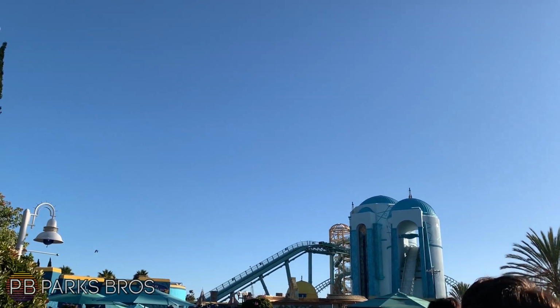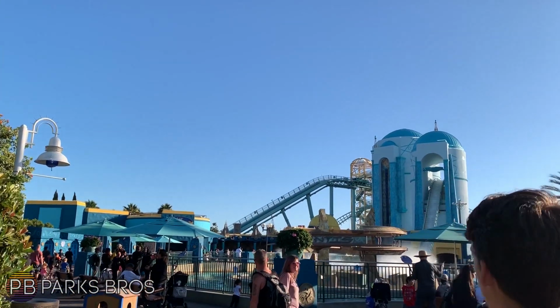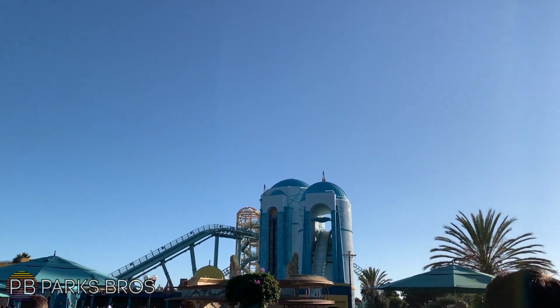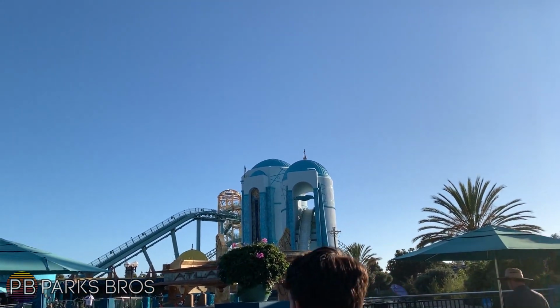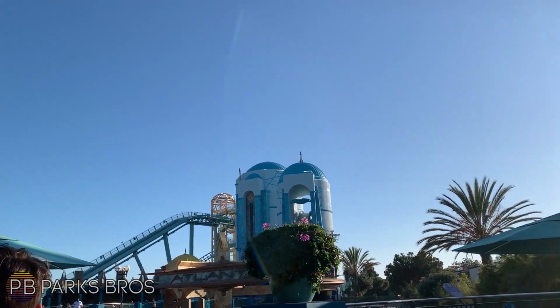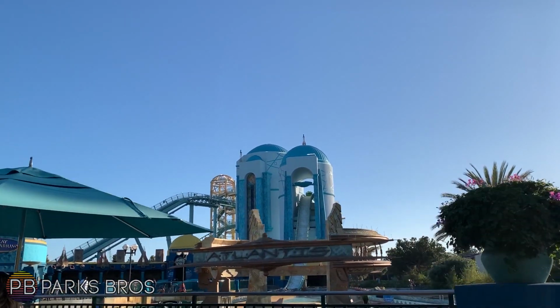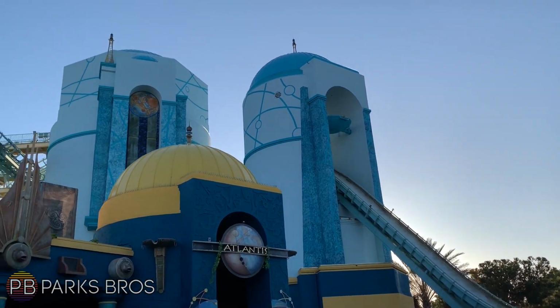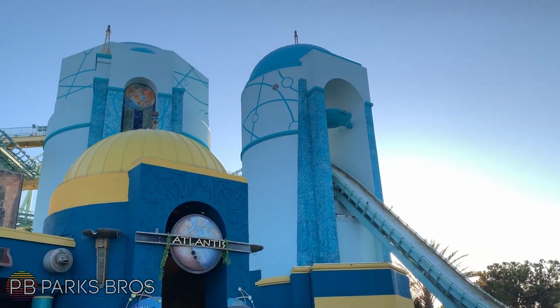But after our diversion into Wild Arctic as well as Penguin Encounter, we are back at Journey to Atlantis as it is testing now. So hopefully in the next 10 minutes or so, it'll be open for us to ride and get a great view of the new dive coaster project. All right, our camping out finally succeeded. Journey to Atlantis is back open. Let's get on.